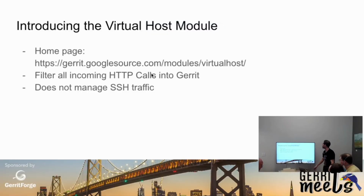Let's introduce the VirtualHost module. As you see, it's a module, not a plugin. There's a slight difference. Plugins don't really have that much access to the internals of Gerrit, so it would not have been possible to do this with a plugin. So we had to create a libModule, which has much more access to the internals of Gerrit and needs to be loaded at startup.